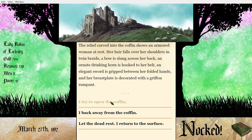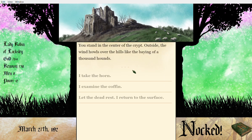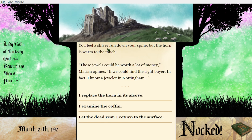Should I try to open the coffin? Yeah, why not? Try as you might, the stone slab does not move. It's either locked or too heavy for you. Alright, I'll take the horn. You feel a shiver run down your spine, but the horn is warm to the touch.